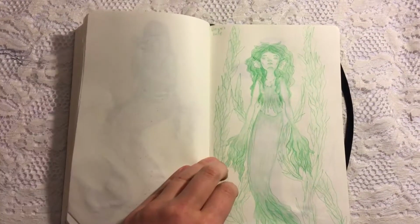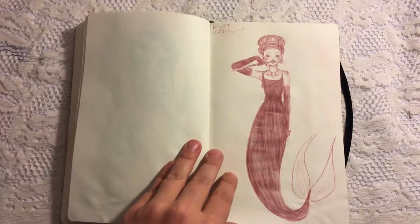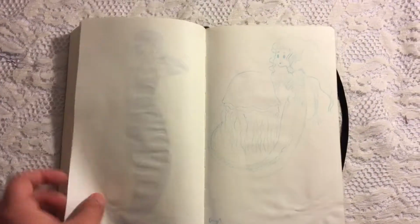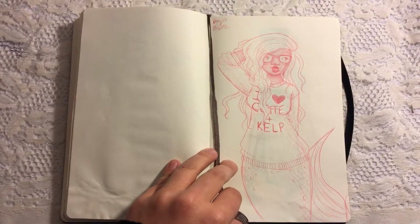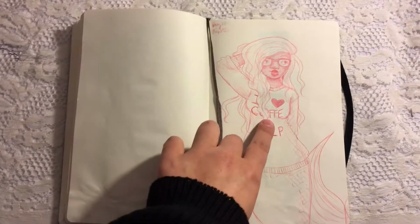I will say, you'll see at the very end of the sketchbook, I'm going to pull out some papers, and those are just random things that were in the sketchbook that I pulled out to work on these finished pieces, like with my light box. And also just a couple other random things that I drew here and there.